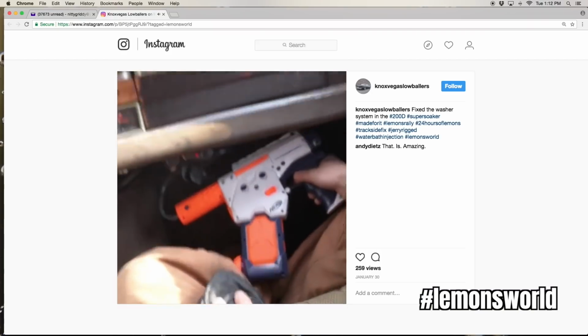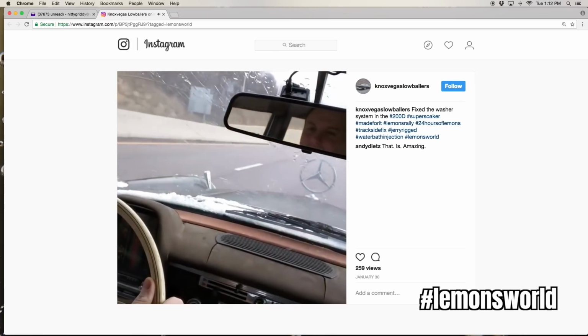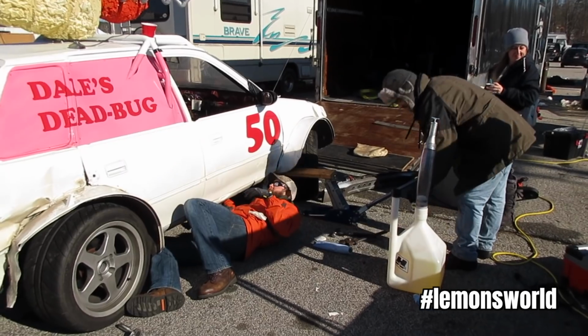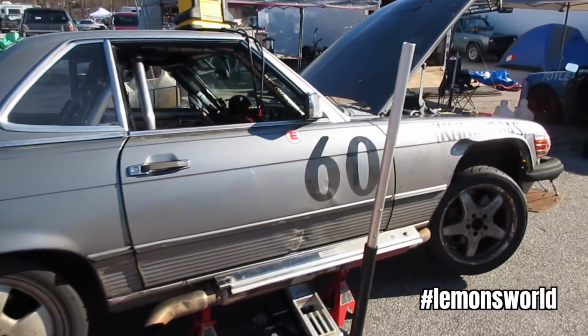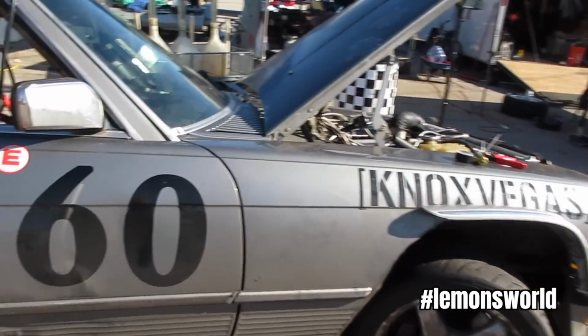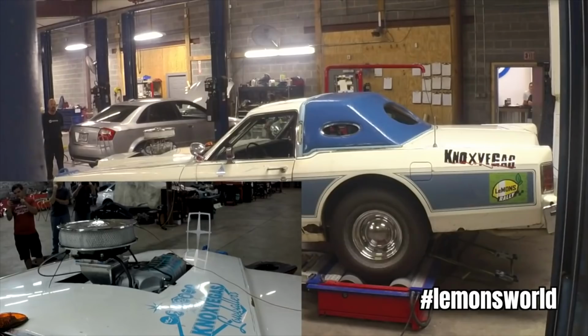And they've done the Lemons Rally in a Mercedes 450 SL. They completed the week-long Moscow to Paris rally, which ends at the Lemons race at Barber. And then they raced the Mercedes in the Lemons race at Barber. And on one of those rallies, they also bought the Roadkill Missing Link shortened Lincoln, and then threw a giant supercharger on it, put a cage in it, and raced that too.